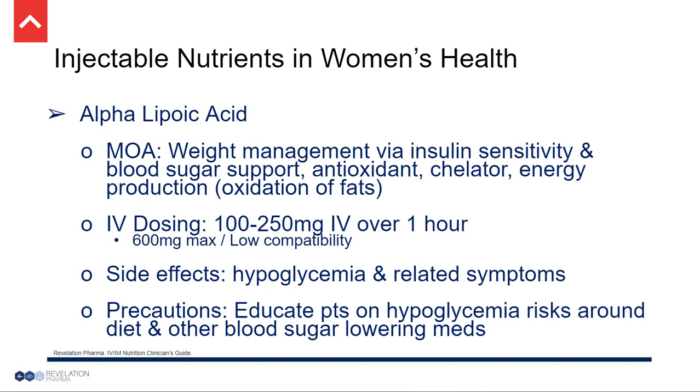And just based on its effects on insulin sensitivity and blood sugar, the most common side effects are hypoglycemia and related symptoms. So that's, again, another reason to start with a lower dose, titrate up, and make sure to educate patients on hypoglycemia, what the symptoms are, how diet affects that, how other blood sugar lowering medications might affect that, especially if they're a type 2 diabetic.